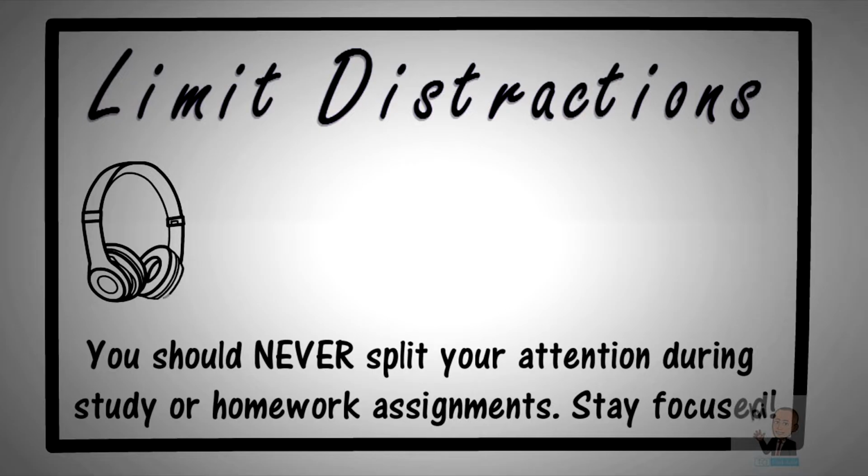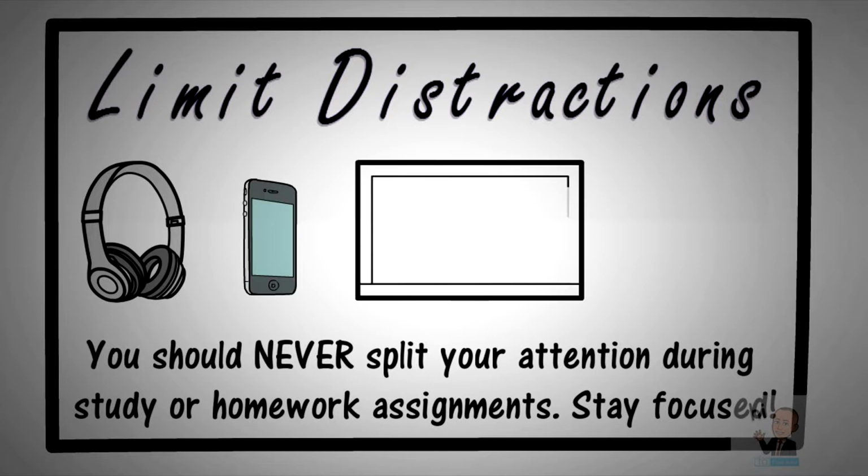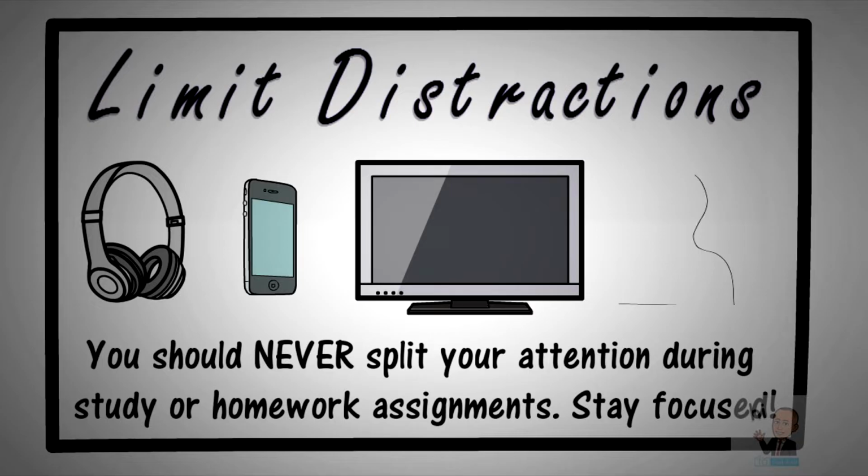Some of the obvious distractors include those headphones. Another obvious distractor is the cell phone. Put your cell phone away. Even something like having the TV on will cause a distraction. And let your friends know not to bother you during your study or your homework.